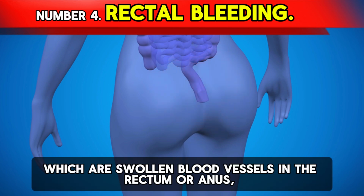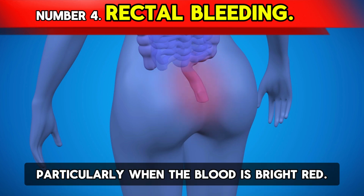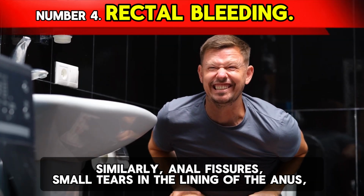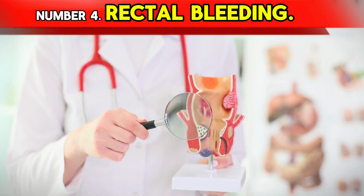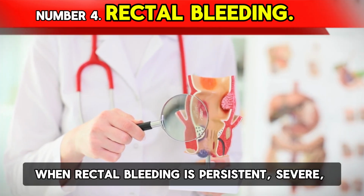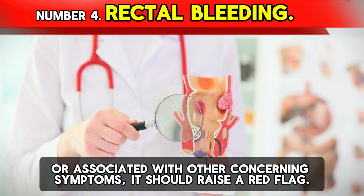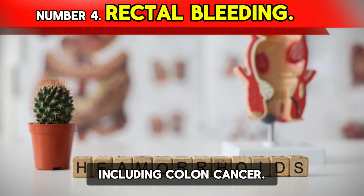Hemorrhoids, which are swollen blood vessels in the rectum or anus, are a common cause of rectal bleeding, particularly when the blood is bright red. Similarly, anal fissures, small tears in the lining of the anus, can result in rectal bleeding. However, when rectal bleeding is persistent, severe, or associated with other concerning symptoms, it should raise a red flag. It could be a sign of an underlying issue, including colon cancer.